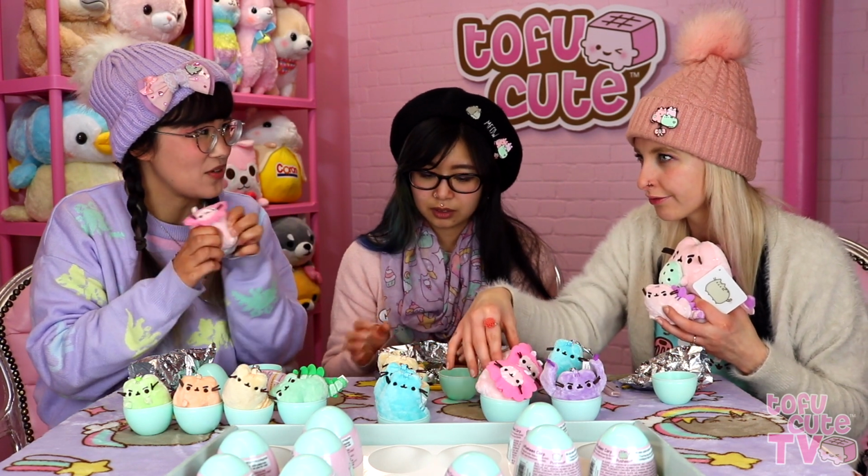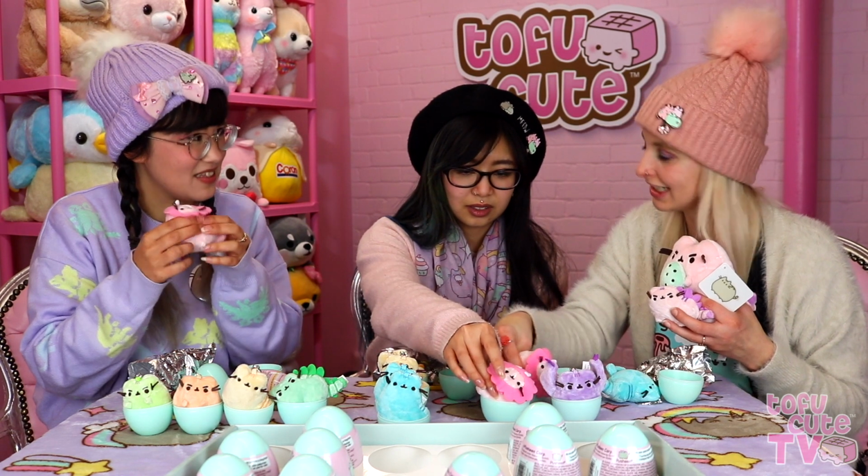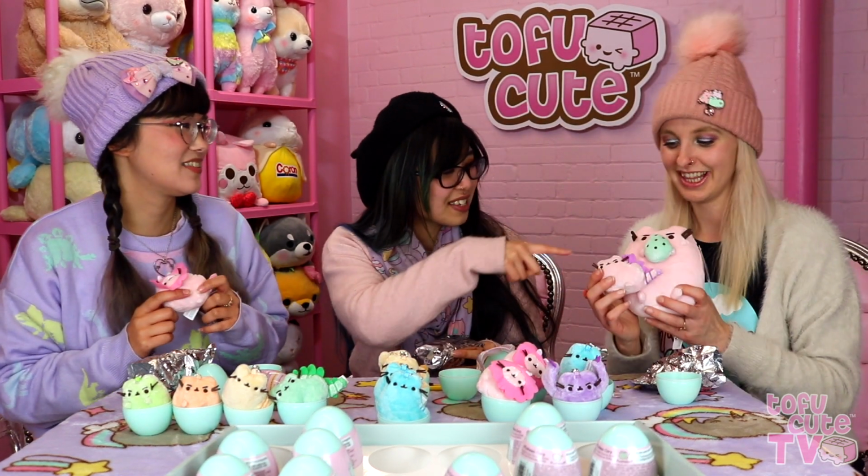Is it just me or is this softer? They're softer than the other blind boxes, like the previous series. Oh, they are really squishy actually. They're mochi. Look at them, they're precious. Aww. Oh, the colors go so well together.